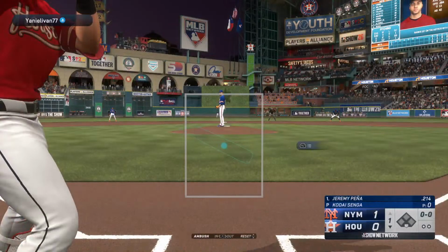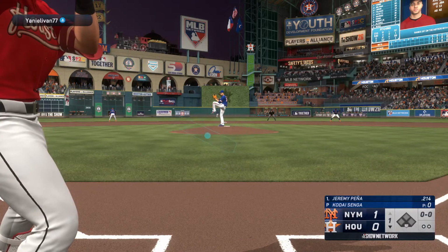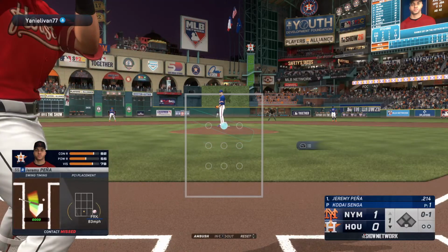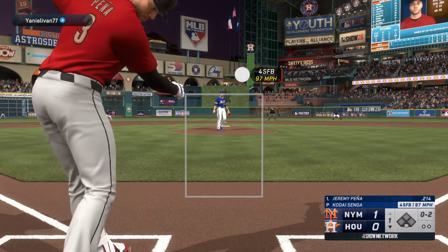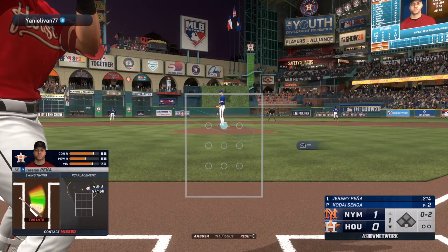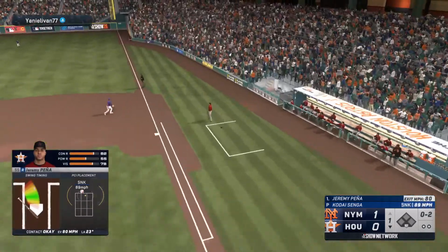Stepping in, Jeremy Pena. Pena measures 6 feet even, 200 pounds, and he was born in the Dominican Republic. Swings through that high fastball. Cold night tonight, Boog, and that's a pretty firm fastball right there. I tell you what, memories of getting jammed, they are creeping into my mind right now.